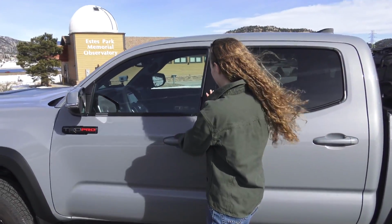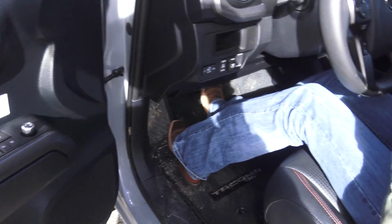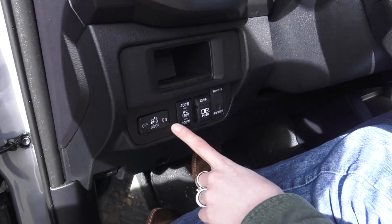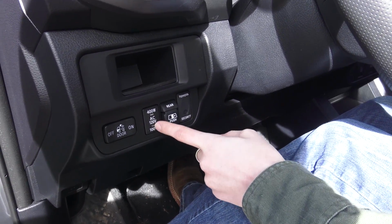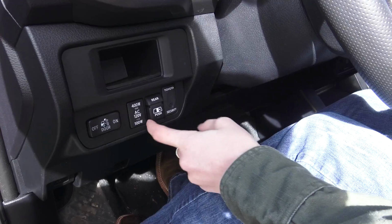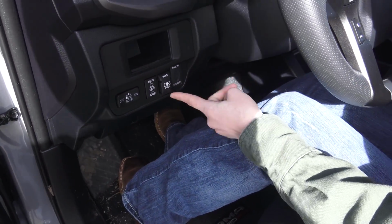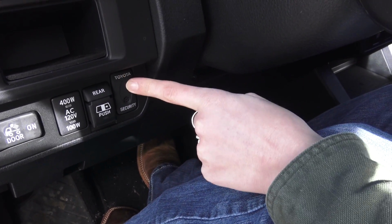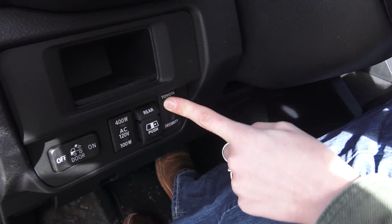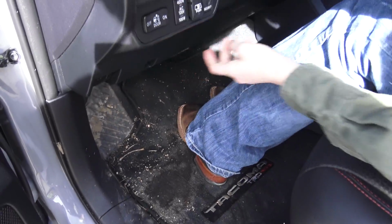Alrighty, so for the front seat, cargo light, you got 400 watt power in the back and 100 watt in the front. So there's a receptacle up here. Oh, it's the back window, the rear window. Toyota security. Oh, it's not a button. Maybe that's the mic. I have a button down here, but I don't know what it is. I can't really see it from way up here either, so it's just a button right now.